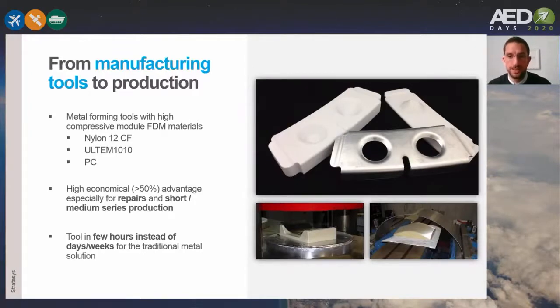So thanks to the high compressive strength of our material, you can produce these patterns for rubber pad forming or either hydroforming at high pressure. Then you can use this pattern to produce the shape of your metal parts. So not only frames that you see in the top picture, but also panels that you see in the lowest couple of pictures. Also here, the advantage that you introduce with additive manufacturing is extremely big.